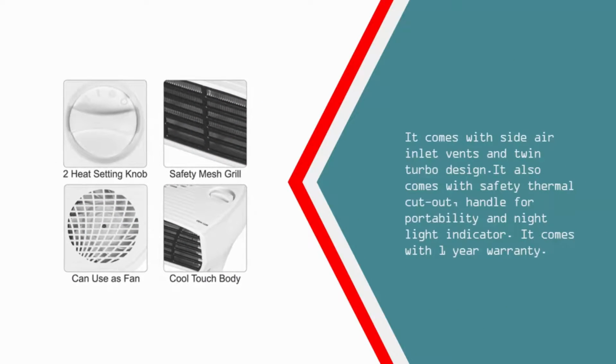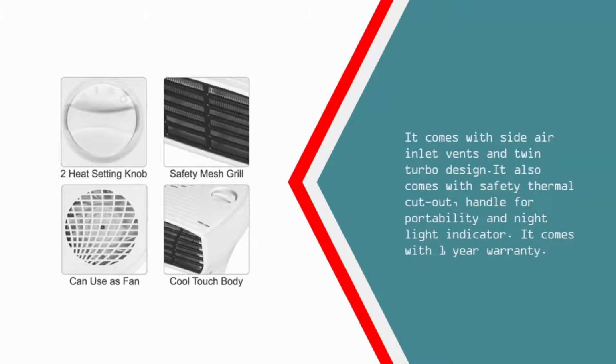It comes with side air inlet vents and twin turbo design. It also comes with safety thermal cutout, handle for portability and night light indicator. It comes with 1-year warranty.